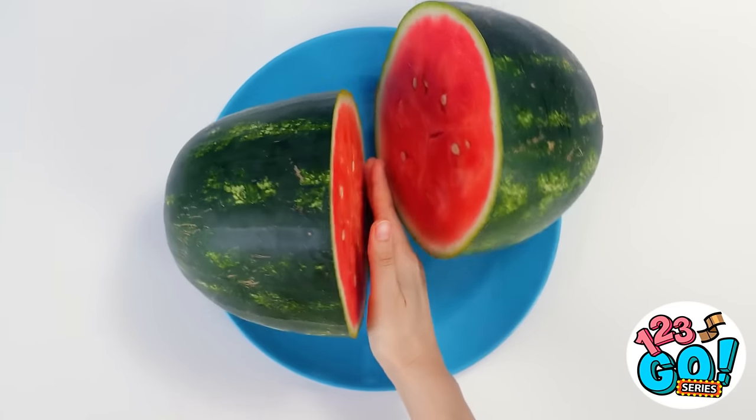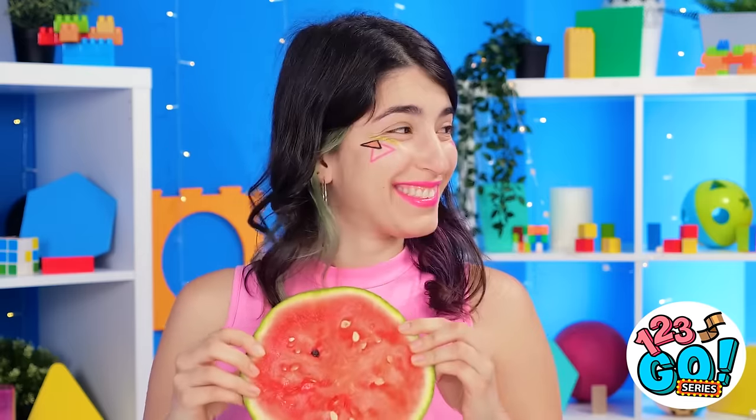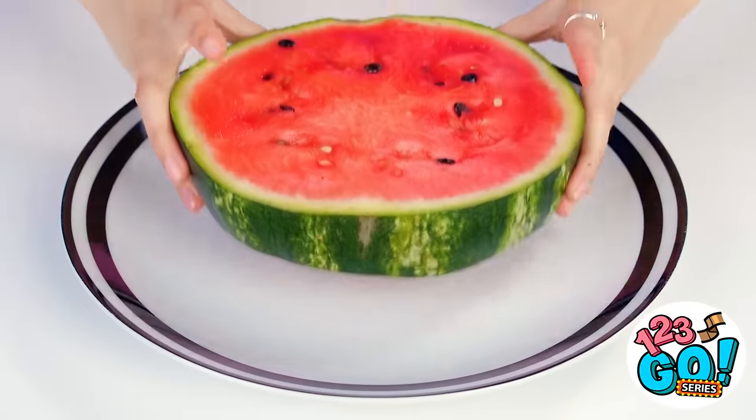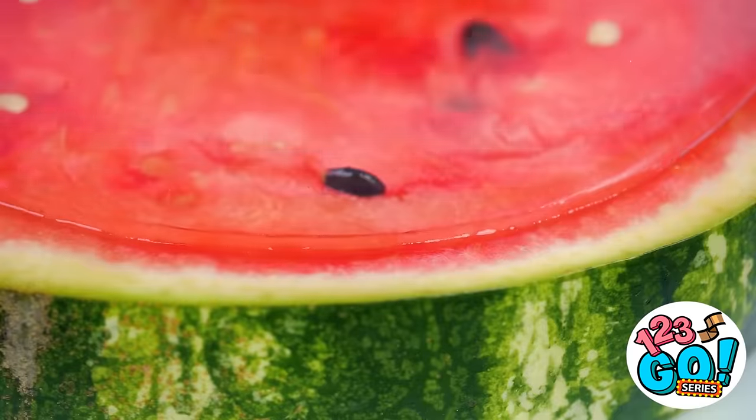Ha! Perfect! Wow! You sliced that just with your hand! I did indeed! And doesn't it look good? I've got an even better idea! I'll just take this bowl and flip it upside down, and I can use it to cut off the rind. It cut through easily.